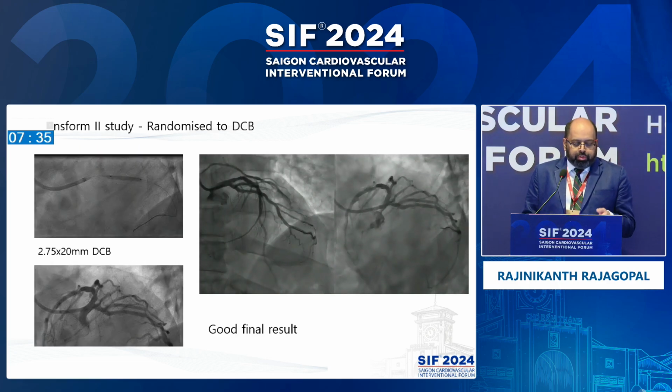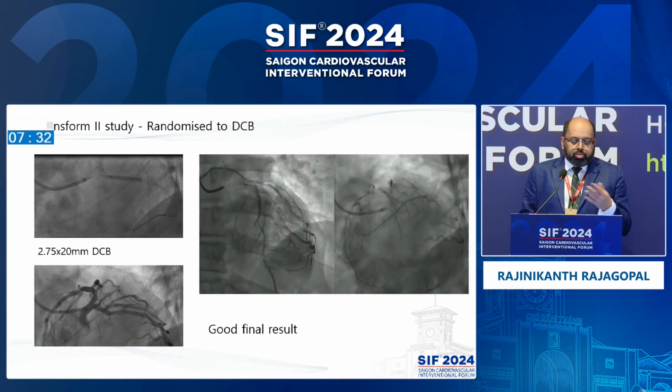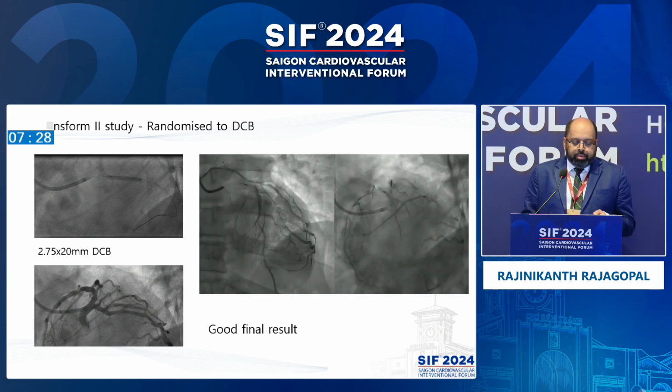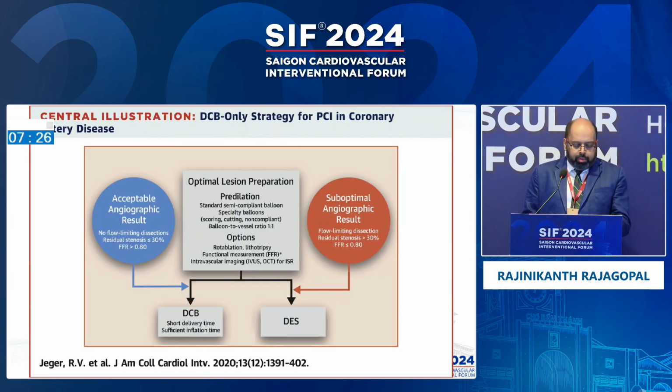Right here, this patient was part of the Transform 2 study, was randomized to DCB. So we put in a DCB and we got a good final result. So that's how we work it. So that's a general, often quoted illustration. You do optimal lesion preparation. If you get an acceptable result, DCB. If it's suboptimal, you put in a drug-eluting stent.